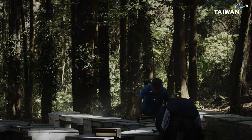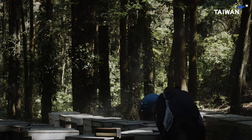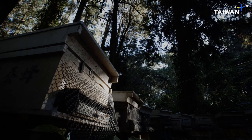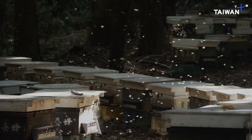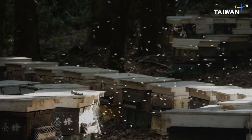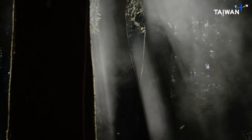Just as sunlight begins to permeate the forest, the bees are ready to go to work. In order to collect pollen, bee farmers must get up before 6 a.m., despite working until midnight the day before.